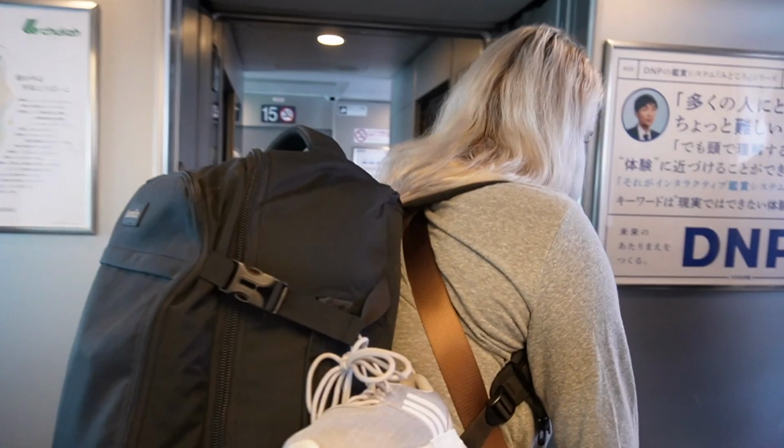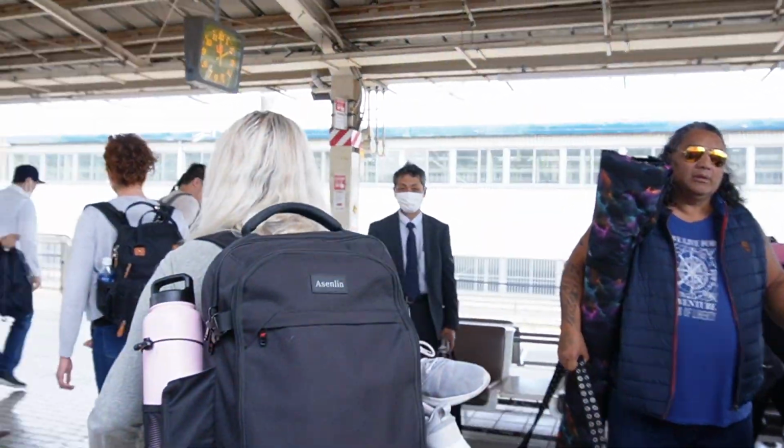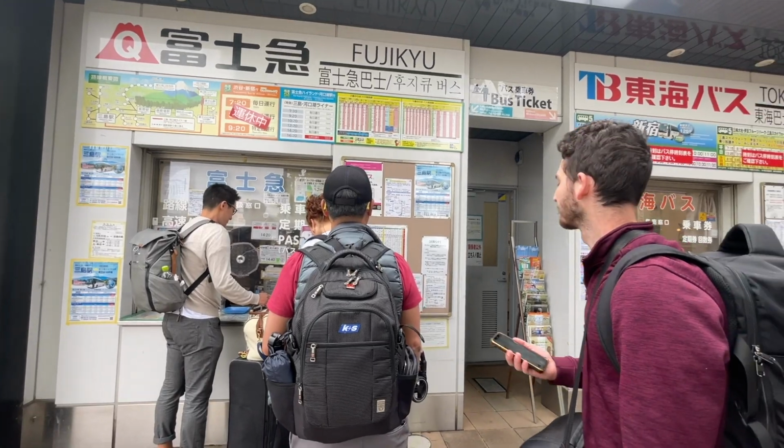We're getting off, and now we just have to find the bus station. It leaves in 20 minutes. Where do you think we go? Everyone's going this way, so I guess. We made the long walk out of the station, and the bus leaves in 10 minutes, but we have to buy our ticket beforehand, so we think we're in line now.